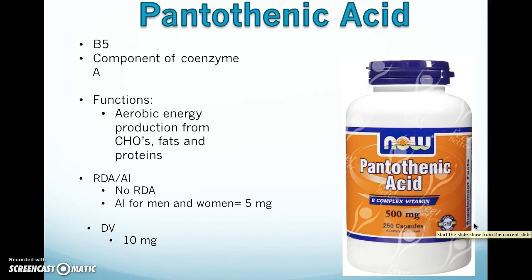Alright, so pantothenic acid is a B complex vitamin, and more specifically is a B5 complex vitamin, and it's also a component of coenzyme A. I know that y'all have probably heard of coenzyme A or CoA, maybe acetyl-CoA, in many of the pathways we've talked about before in our other exercise science classes. CoA is used in the synthesis of energy from food sources such as carbohydrates, fats, and proteins, which is why we see energy production as one of the functions of pantothenic acid.